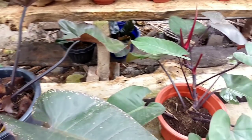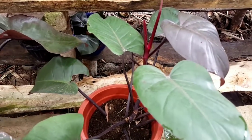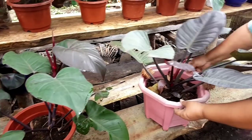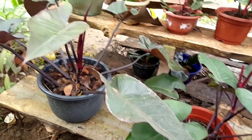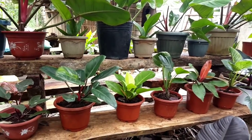Ito naman is the Royal Queen. So, ayan, ready na siya for propagation but they haven't propagated it yet. So, baka ganito lang to and then paakyatin soon. So, this is the Black Cardinal. So, maraming colorful foliage si mama, guys. Merong mga dark foliage and there are also the colorful ones. They are up there and being arranged as well.